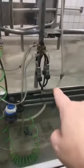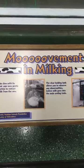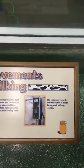So the cow would go into this metal area, and you'll see these little things right here. Those suction onto the udders of the animals. Here, there's a picture of it. And it automatically milks them. The milk will go in there, into a holding tank, and then you can observe any abnormalities before it goes to the cooling tank. The computer records how much milk is being taken during each session, because they want to make sure the cows stay nice and healthy. So let's go see some cows.